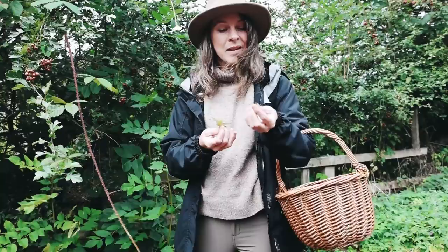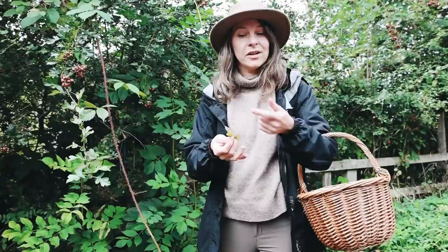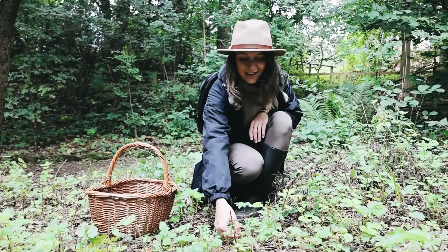To do that, you're just drying them out for some hours, making sure that when you fold them, they don't snap. Then we roll them up to release the enzymes and the juices in there, and pop them in a jar to ferment for about 3 to 5 days. Then you just dry them out on a baking tray and you've got your own native black tea.